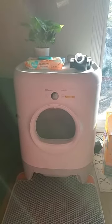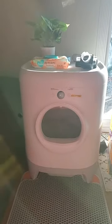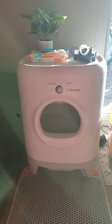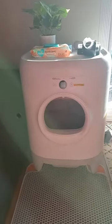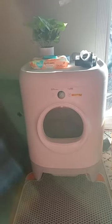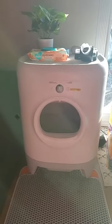The other issue that I have is it doesn't record their weight very well. Sometimes my cats, they're both between 13 and 14 pounds, will go in and be in there for maybe 3, 4, 5 minutes at a time, and it'll record their weight at like 5 pounds. And other times it'll record their weight fairly close to what they actually weigh, between 12 and 12.5 pounds. So that's a little bit of an issue.